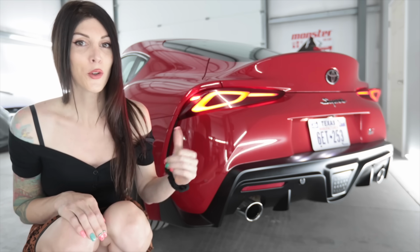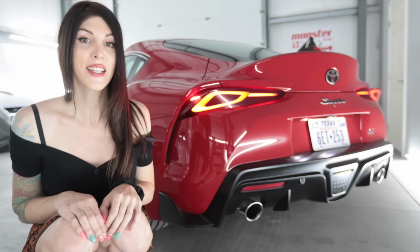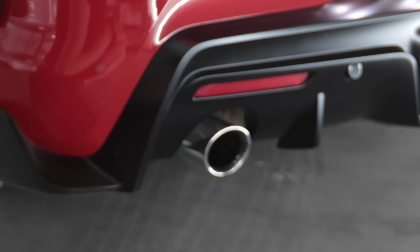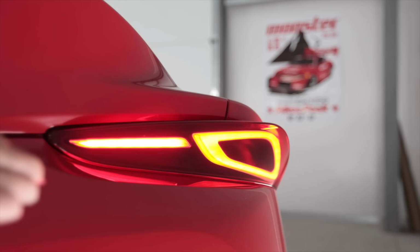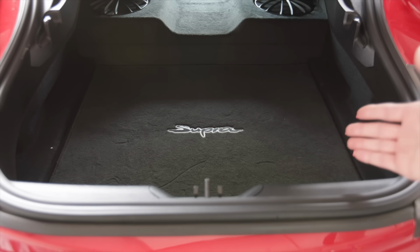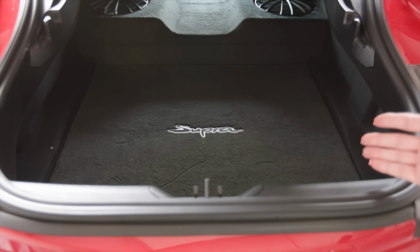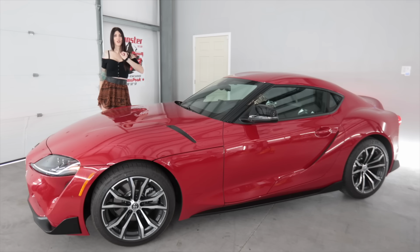You still get the same great looking rear end as the 6-cylinder Supra, except the exhaust tips are finished in chrome instead of a satin finish. Ooh, you even get the exact same LED taillights as the 6-cylinder Supra. The 4-cylinder Supra has the same size hatch as the 6-cylinder Supra. You're welcome.